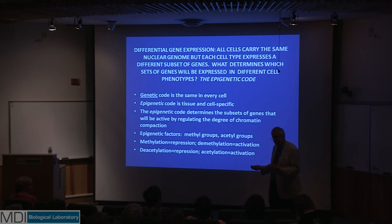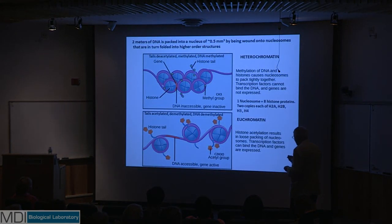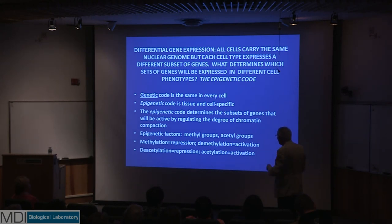So the question is, how is it that all these cells can carry the same genome, and yet they're producing different suites of proteins that characterize the function that they're supposed to perform? Well, the answer is the genetic code, those base sequences, that code is the same in every cell. What determines which sets of genes are going to be expressed in different cell phenotypes is something called the epigenetic code, meaning above the genome itself. So the epigenetic code is tissue and cell specific. That's what determines whether a cell is a neuron, a kidney cell, a cardiomyocyte, or whatever.